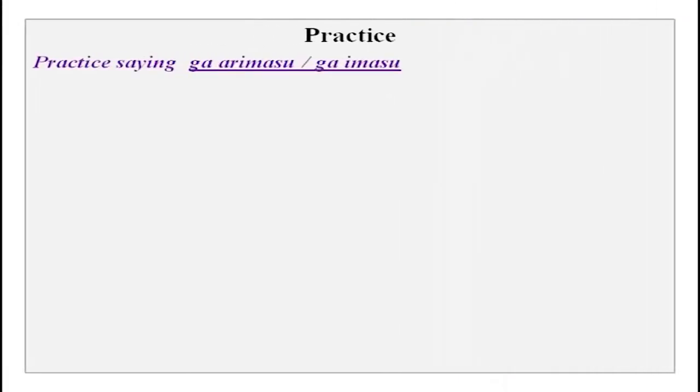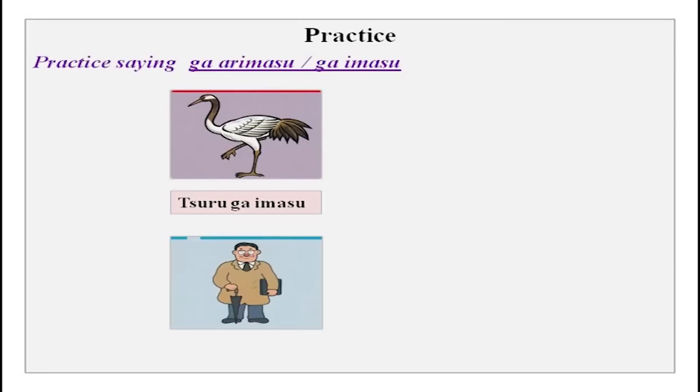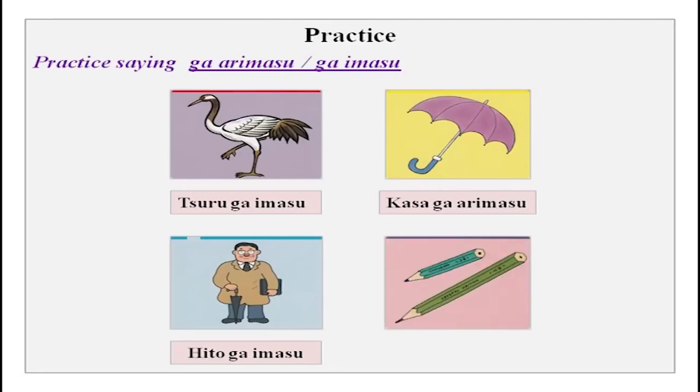Now, we have a lot of practice for you over here. Practice saying ga arimasu and ga imasu. This is a bird, tsuru. Tsuru ga imasu. Hito. Hito ga imasu. Kasa. Kasa ga arimasu. And you have empitsu. So, should it be arimasu or imasu?